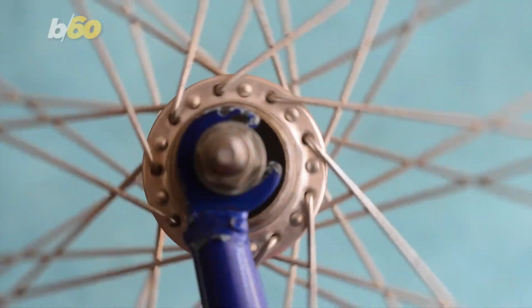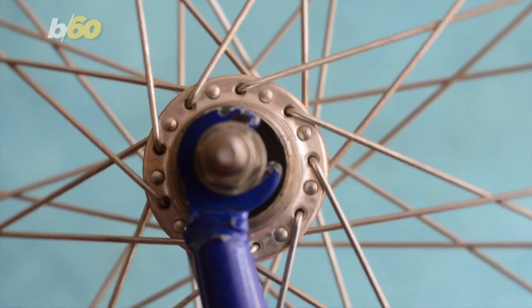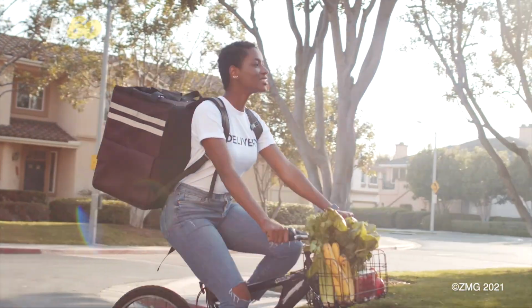Before giving your bike a makeover, experts recommend you bring it to a local bike shop to see that it doesn't have any serious mechanical issues, and they can advise you on what your bike may need.